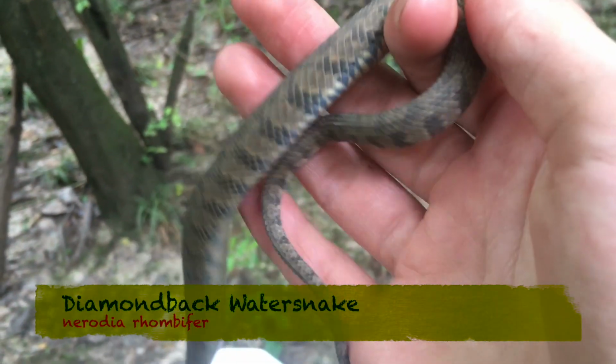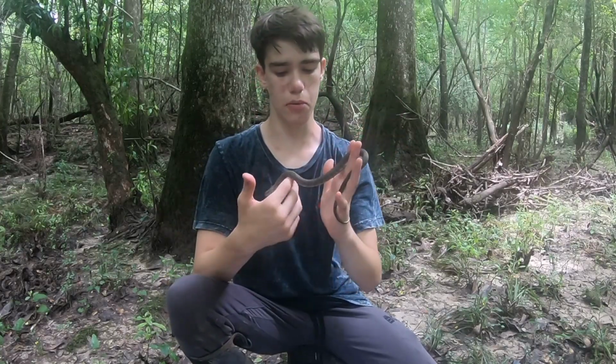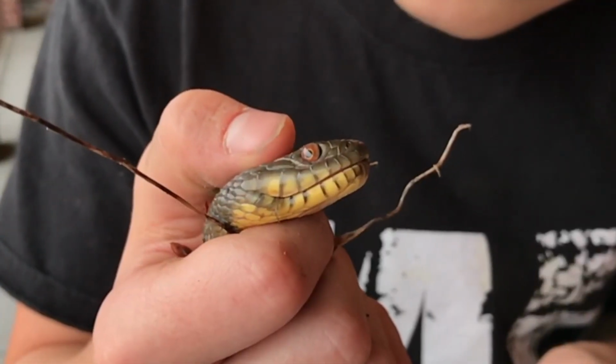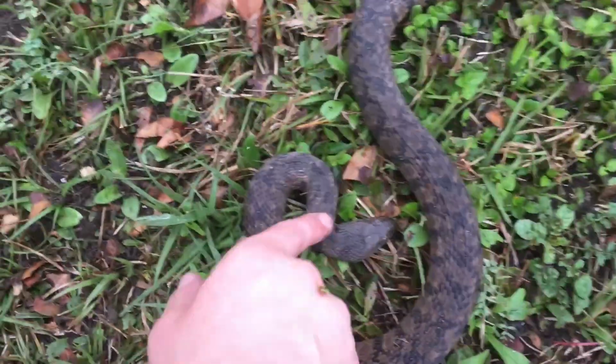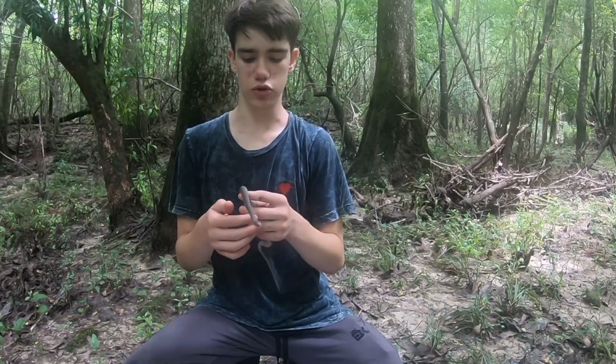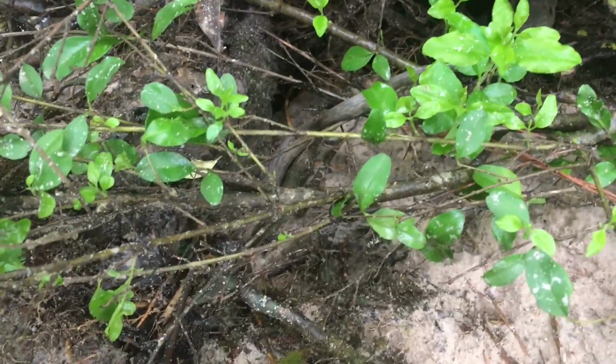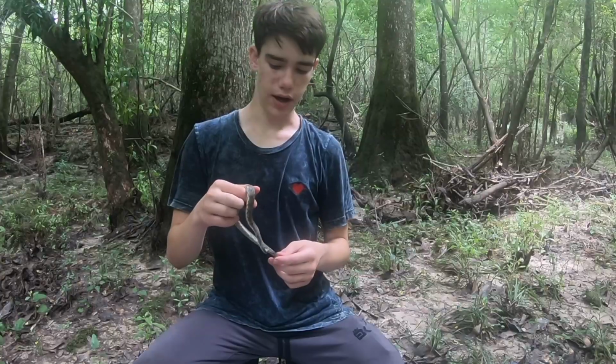So they get much bigger than this, and this one's in shed, so it's about to shed its skin and it's gonna look beautiful. The way you can recognize a Diamondback Watersnake from other species is the fact that they're very big and bulky, their eyes are very toward the front of their head, and they have these diamonds on their back. Though these markings can be fairly distinct when out of shed, it still helps it camouflage really well when it's just sitting there in the branches over the water. Easy escape route, if it ever feels like it needs to, because it can just plop right into the water, and they're really good at swimming.